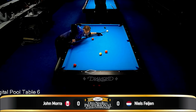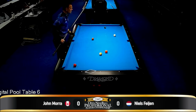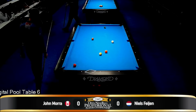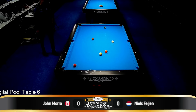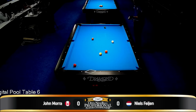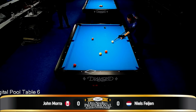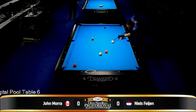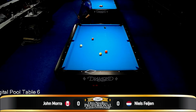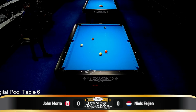Three balls staring at him in the pocket, so he'll make the 2, try to get the cue ball around the center table. Center ball by Niels. He'll play the 3 bottom left, come out 2 rails for the 5. Wants a little bit of an angle so we can get on the 6.